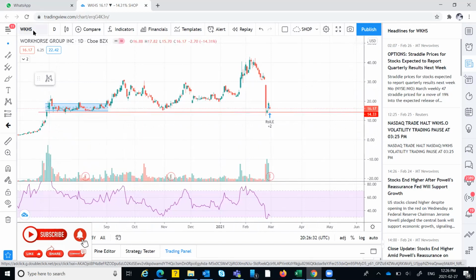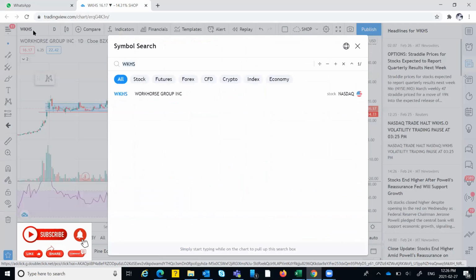Or Kamal? I think it's good enough. Okay, so let's move to the next one. Guys, if you have any question related to that, feel free to ask, or if there's any other stock that you want me to look at, feel free to ask for that as well.